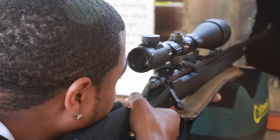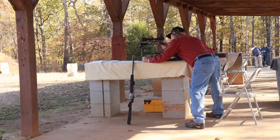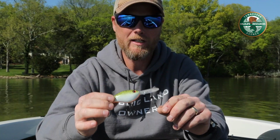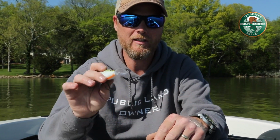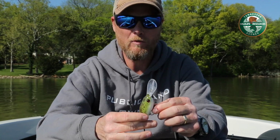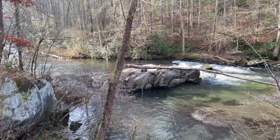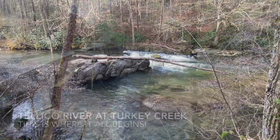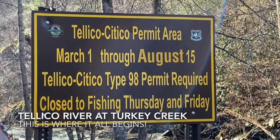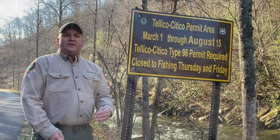This week on Tennessee Outdoor Journal, we'll start off with sighting in a rifle. To go out and shoot, you either need to have a range permit, a type 220 or 221. A good way to catch those fish is throwing this 6XD. Next up, tackle tip, crankbaits. And we'll finish off with Tellico Fishing. Upstream from here, TWRA intensively manages the Tellico River to provide a unique trout fishing angling opportunity.